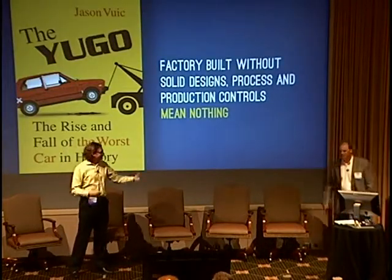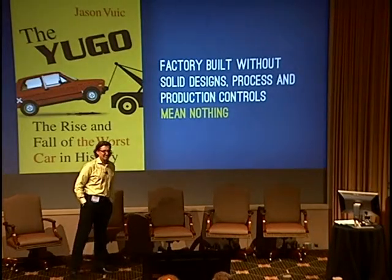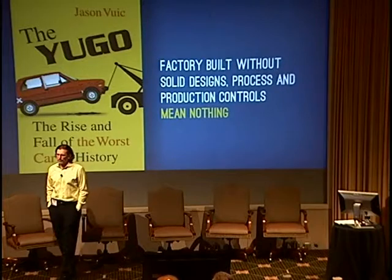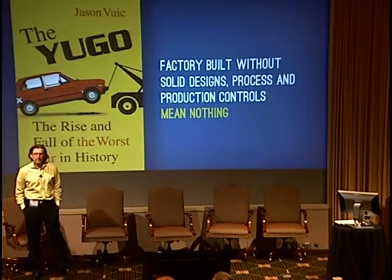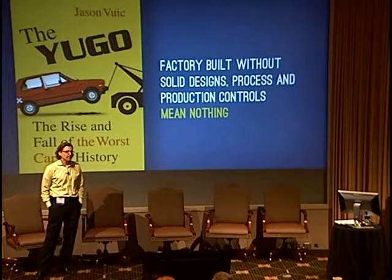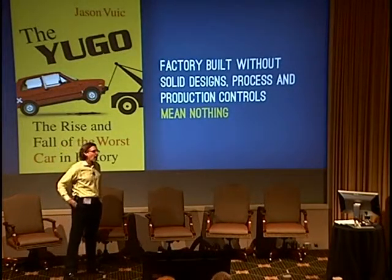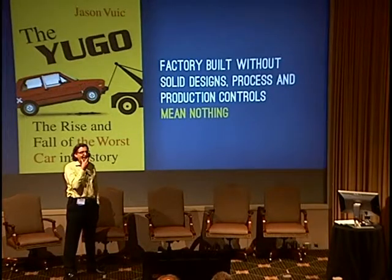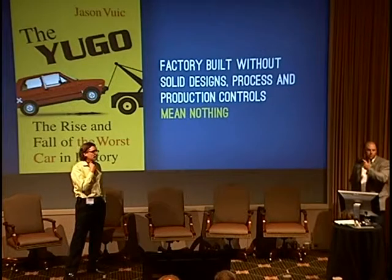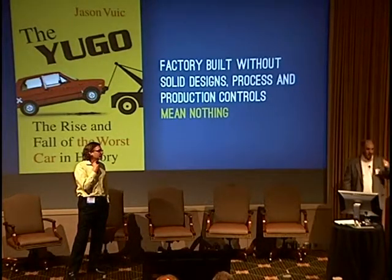And so, yeah. This is my favorite slide, because I think a lot of people believe that just because they're getting something built in a factory, it's going to be higher quality than something you can get stick built. And the fact is, without solid production, without solid quality control, without solid design, you're going to end up with something like this, or you could. So it's just not automatic, and that's a big point.